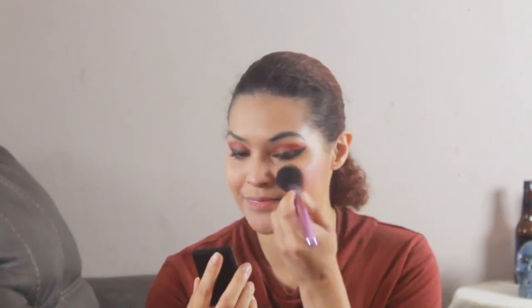The blush that I'm using is by Space Case. I hope it will show up on the cheeks and the nose. They put blush on the nose as well, so I feel so nervous, I don't know why. I'm not getting this. Is it supposed to be this blush?